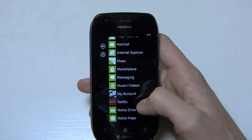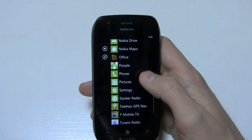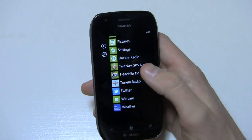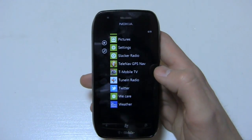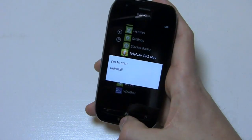That's a pretty nice touch as well. And of course you get Zune for music and videos, so you can use your Zune Pass and stuff like that pretty easily with Windows Phone. And then you get Telenav and then T-Mobile TV, which actually in part 1 I forgot to say Telenav is a T-Mobile installed application, but I can press and hold and uninstall that.